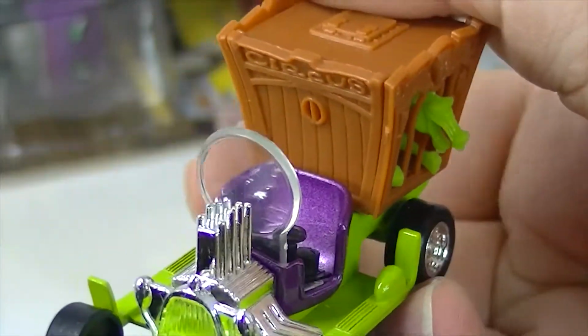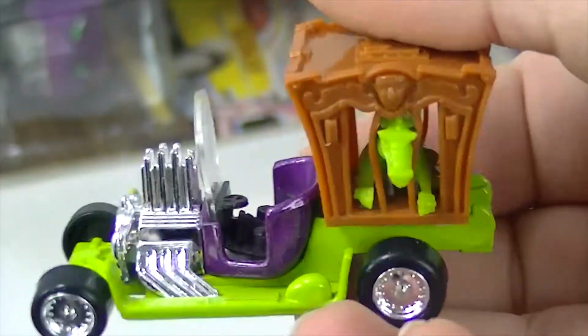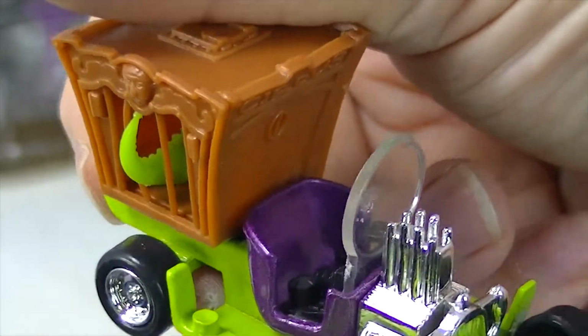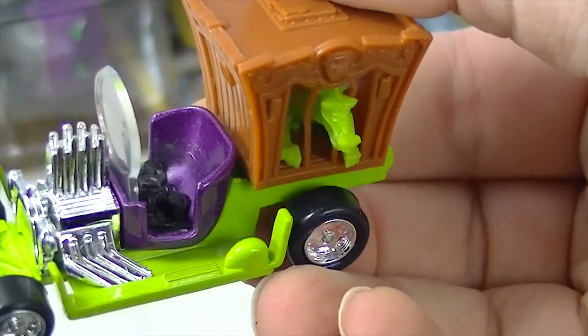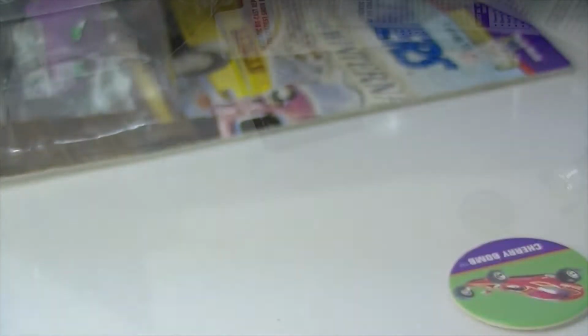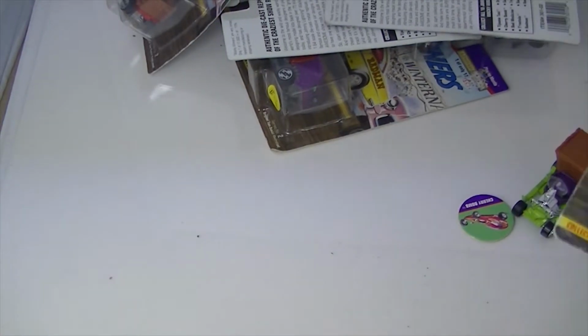It's a fun one. It's an interesting windshield on this one. Not sure that's very safe in an accident, but I don't even know if this is road worthy. A little roadster like that with a dragon. I mean, your dragon's probably going to fall on you in an accident anyways.